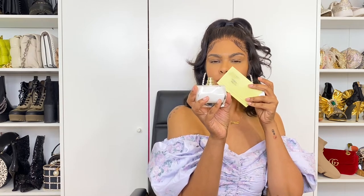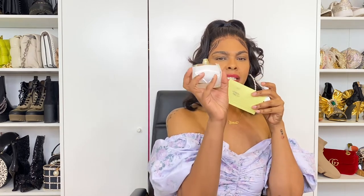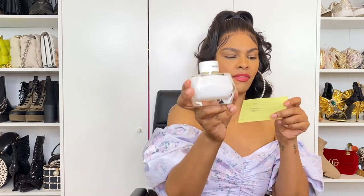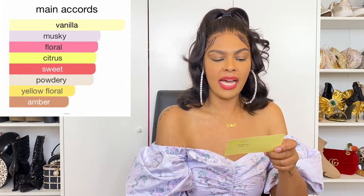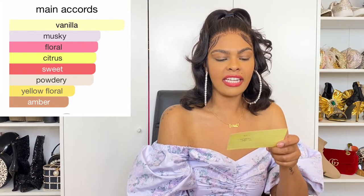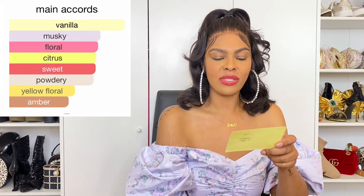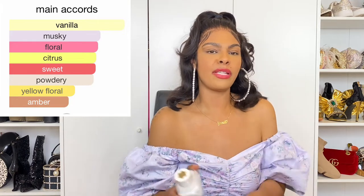Now, Pockets and Bows was suggesting that this could be a signature scent. Oh, she smells pretty. This is definitely a daytime scent. I would not wear her at night. This is definitely a run errands, go to brunch, lunch, but nothing past 5 o'clock. I'm not wearing her after five. The top note is clementine. The middle notes are ylang ylang, magnolia, and peony. I love peonies. And the base notes are vanilla, white musk, and benzoin.